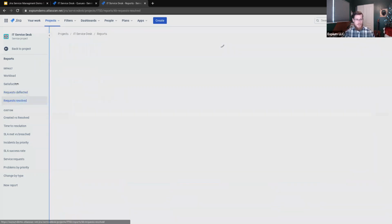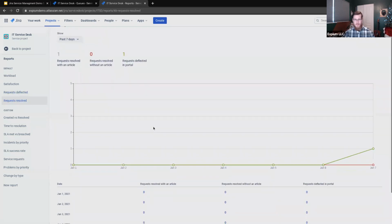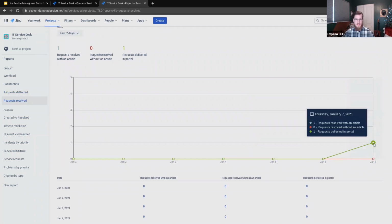And then lastly, in these default service management reports, we've got a request resolved. So here we go. Today we have one request was resolved today. We have no requests that were resolved without an article. Then we have a request deflected in the portal. And so we have basically, was it resolved with an article? And then was the request deflected?